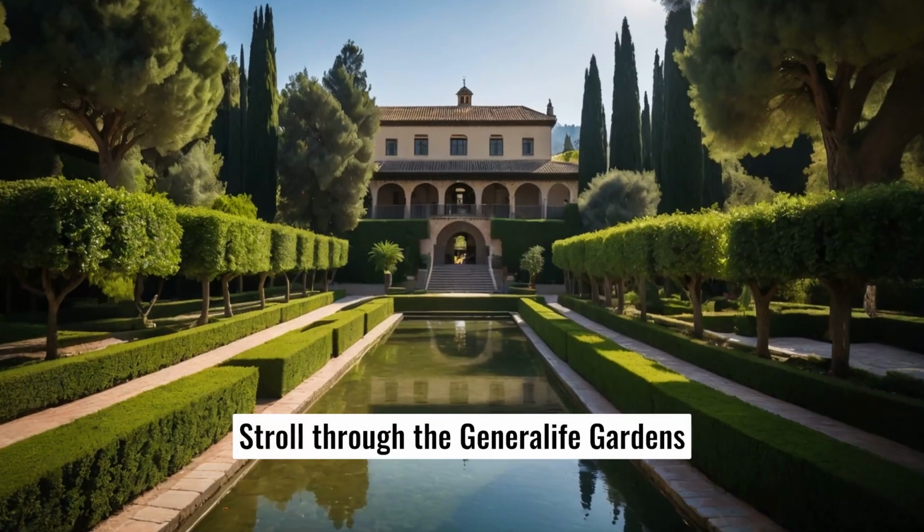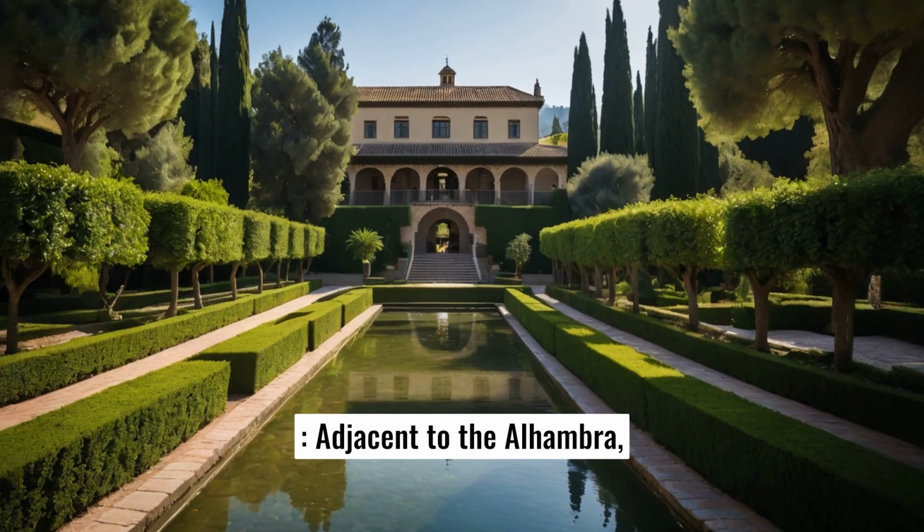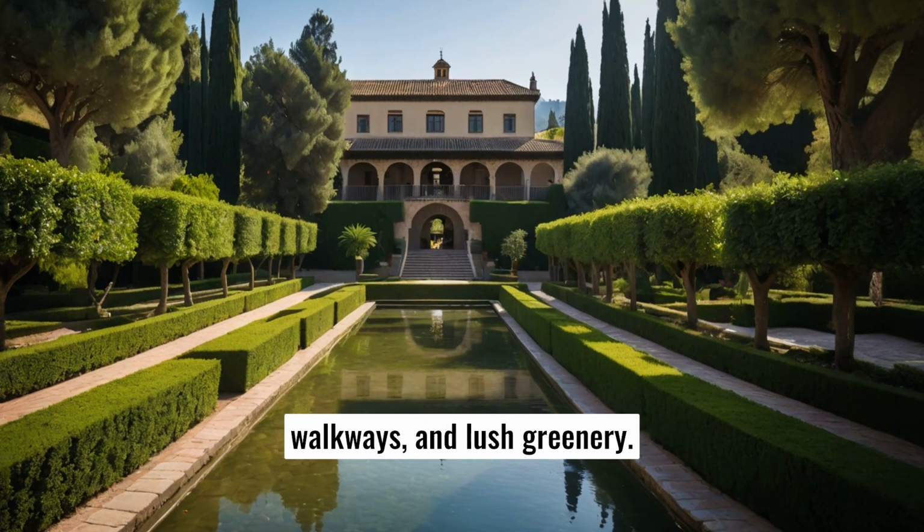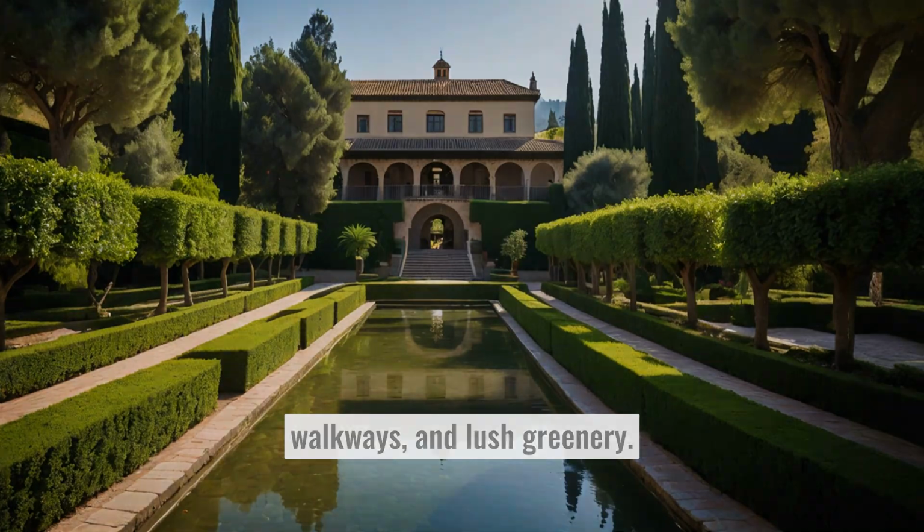Stroll through the Generalife Gardens. Adjacent to the Alhambra, these exquisite gardens offer a serene escape with their fountains, walkways, and lush greenery.